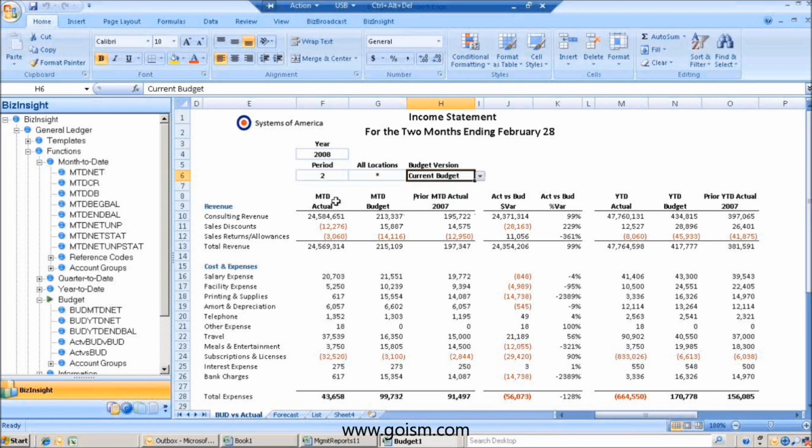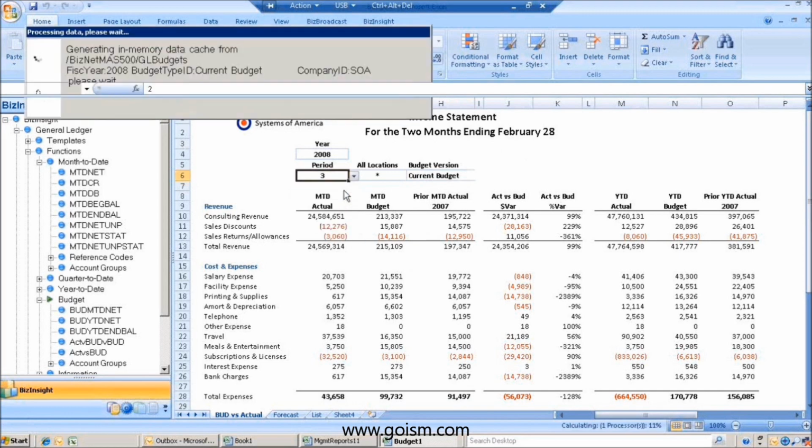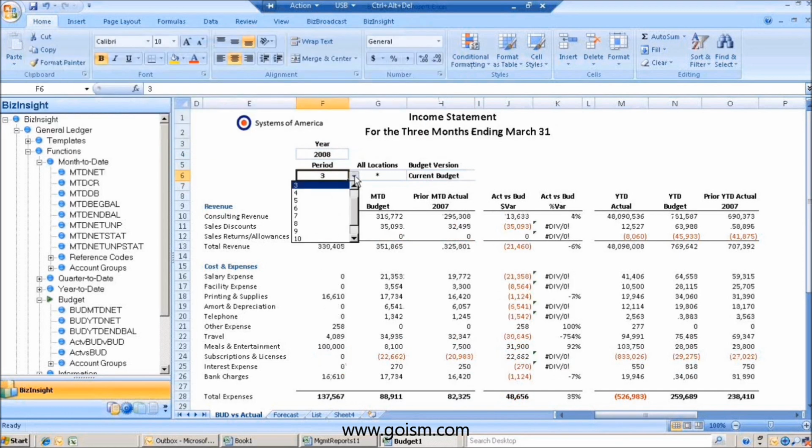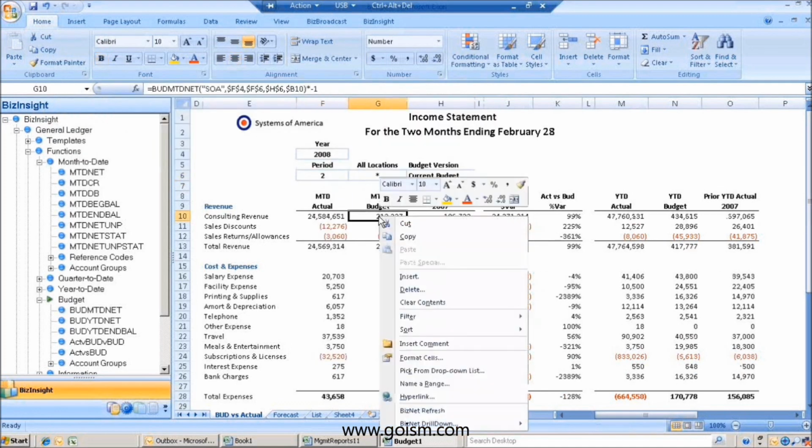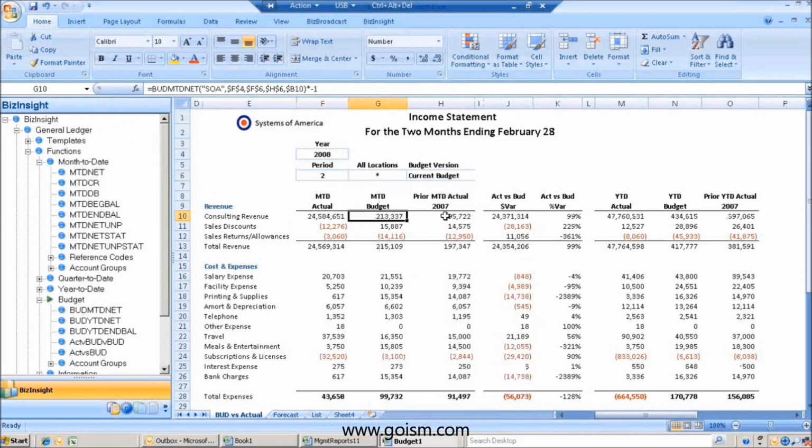So the idea is you just change your parameters up here, and you never have to rerun or rebuild this report. So this is caching all my budget data. And you can see we also can automate the headings up at the top. You've got all the drill down on the budget as well as the actual. This is looking at the prior year, so I'm just taking the current year minus 1.